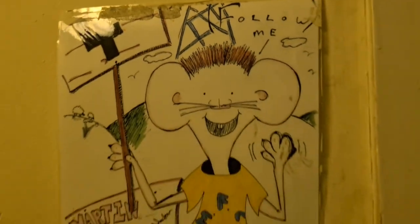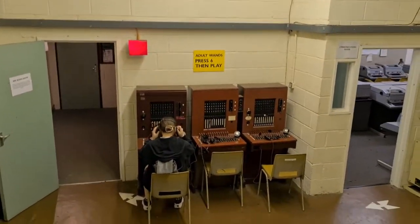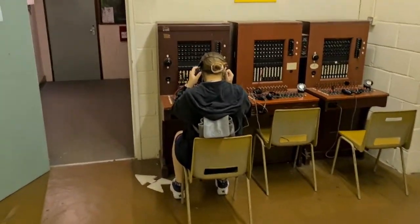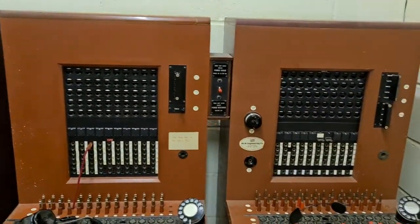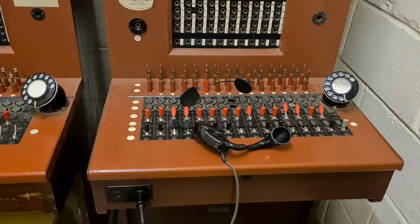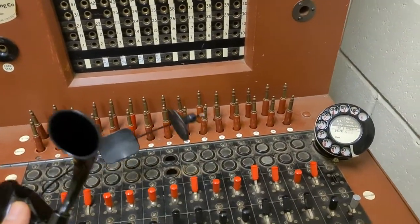Audio trail. Danger mouse again. And let me introduce you to our wireless telephonist for today. She will be taking your orders, so please call and treat the staff politely.